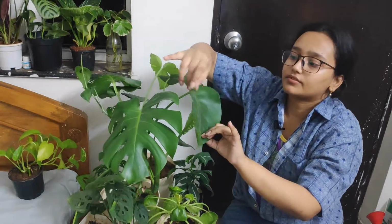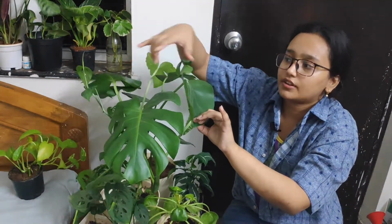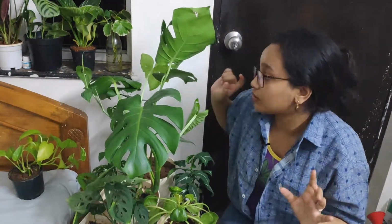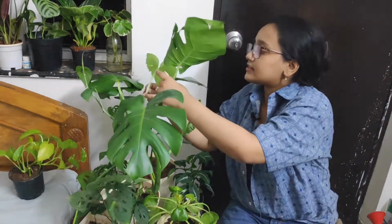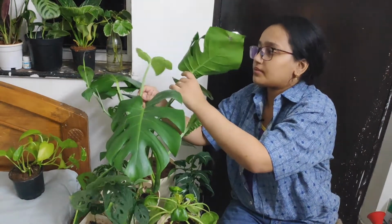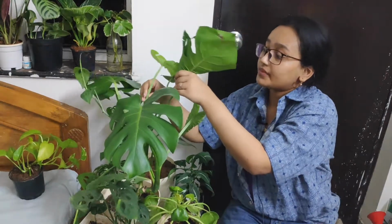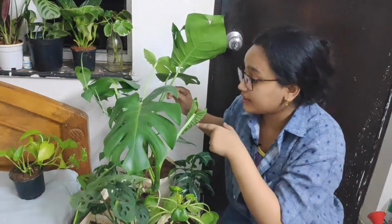This new leaf got damaged here and that's why it's not able to open, but luckily it has given out a new leaf. So you see this is the brand new leaf that has come up. Cute new leaf with fenestrations and everything, and the new leaf is also giving another leaf. I can see a new growth right here even before it has completely unfurled. So it is giving out crazy growth right now.